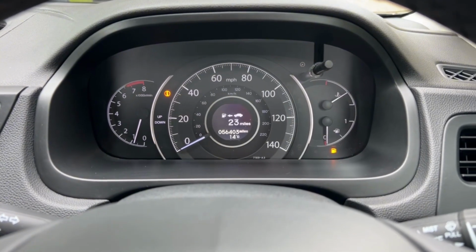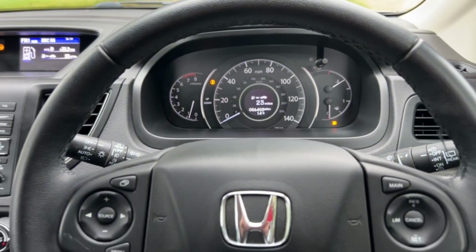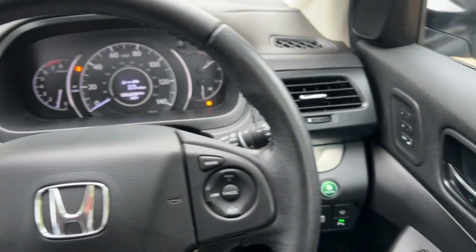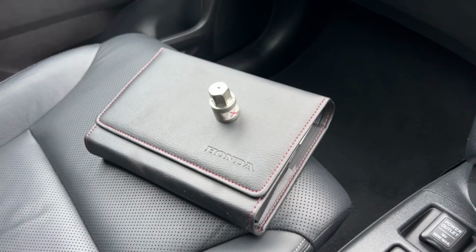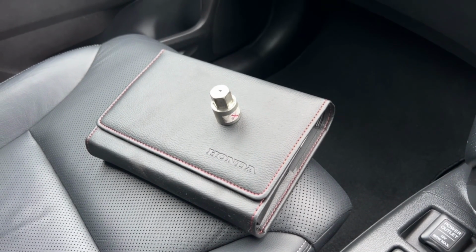And coming to the dash pinnacle, hopefully you can see 56,403 miles, and the only warning light which is on with the information light is low fuel. Once fuel's put in, there's nothing on the dashboard at all. There's no warning lights at all there. Finally, just to show you, owner's manual pack, lock and wheel nut key, all here and present with the car.